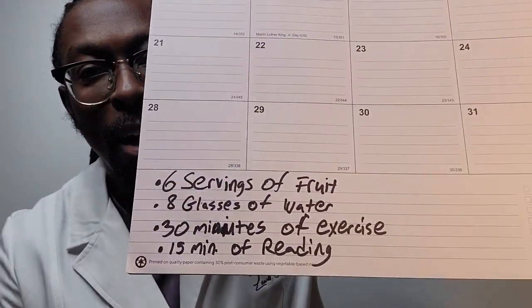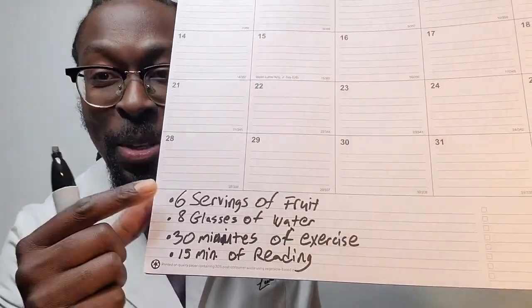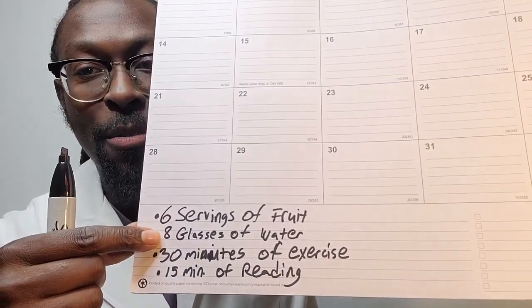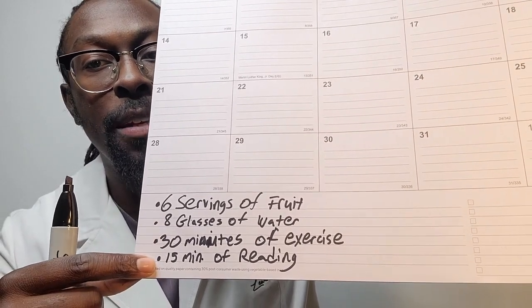That's one important tip. But more important than this is being consistent, right? Because we all have these lofty ideals, but a lot of us fail to stay true to them. So in this simple video, I'm going to show you what I do. Right here is my calendar. Forgive the sloppy handwriting. They do say doctors have poor handwriting, so I'm staying true to the stereotype. 6 servings of fruit, 8 glasses of water. This says 30 minutes of exercise, and this is 15 minutes of reading. Personal commitment to myself.